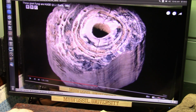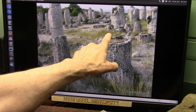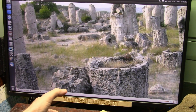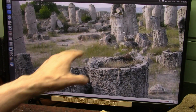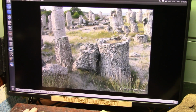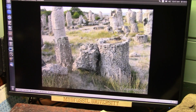Or fungi. And here's what it is, look at it. You see it? That's the same stuff. It's just eroded here. It's all over the place. That's because there was some gigantic creature here. And I'll show you some other places that show this is not an anomalous thing.